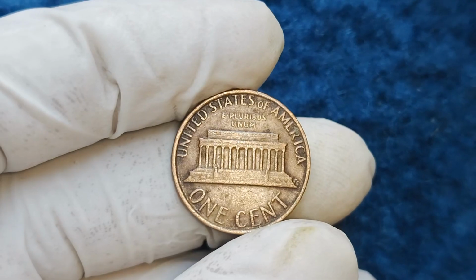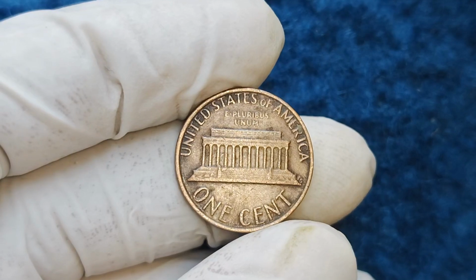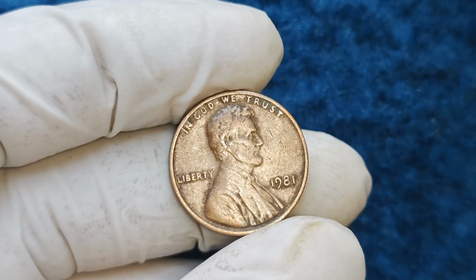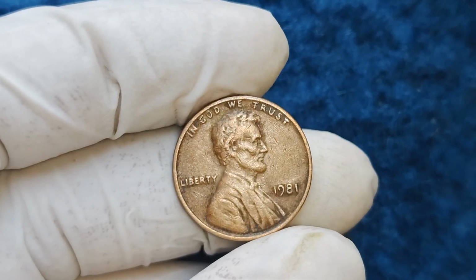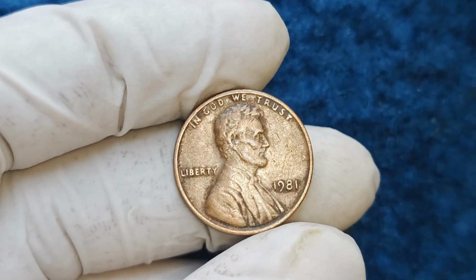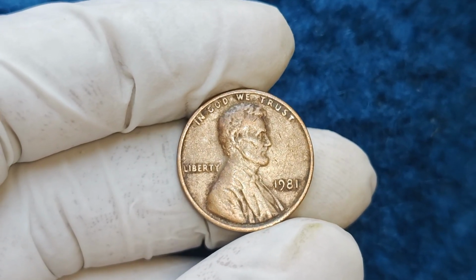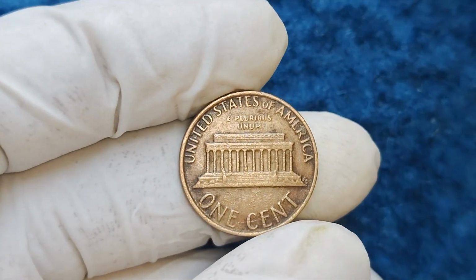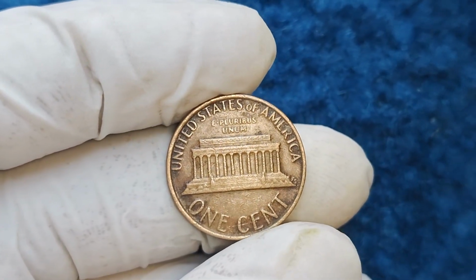The $1 million ones are usually graded MS67 or higher by professional grading services. 1981 was one of the last years pennies were made mostly of copper before the switch to zinc in 1982. Some 1981 no mint mark pennies were struck with double die errors, meaning the design appears slightly doubled. Others have off-center strikes or misaligned dies, making them even rarer. The valuable ones have an ultra-sharp, flawless design. If Lincoln's face is crisp and his beard hairs are well-defined, you might have a winner.